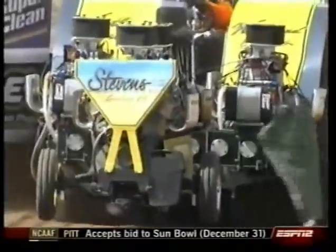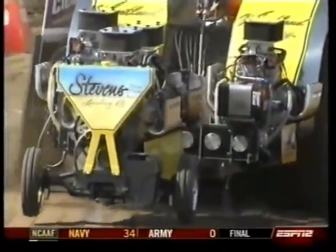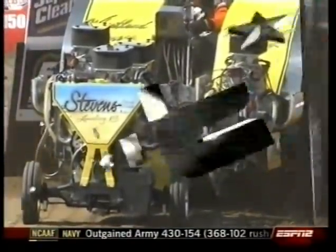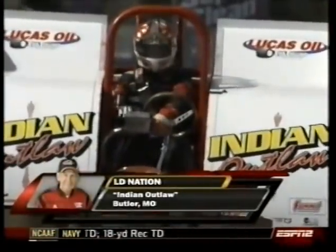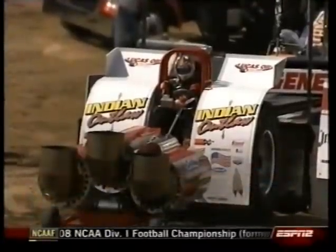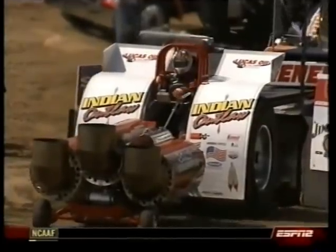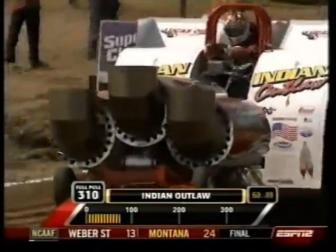And that white puff of smoke is raw fuel that is not being burned. That's exactly what you're talking about there, Leslie. And we should also tell the fans at home that the full pull mark has been set at 310 feet. So far, one tractor out of the gate. And that would be the down and dirty. But LD Nation coming up here again, the turbine combination. Just listen in as they spool up and get quiet right before they take off. Really cool sound when you can hear those tires.